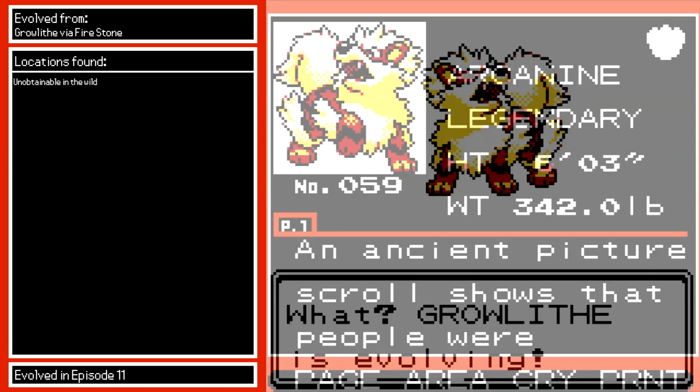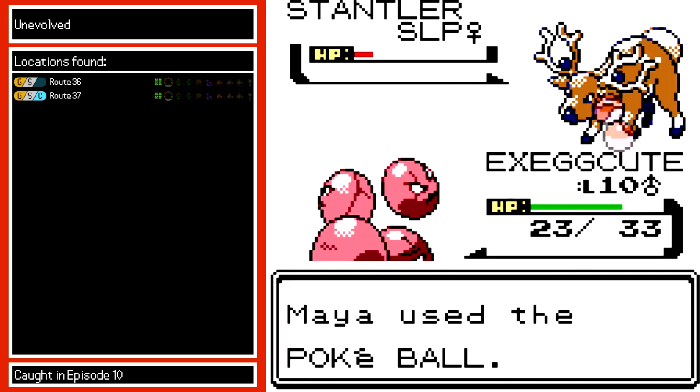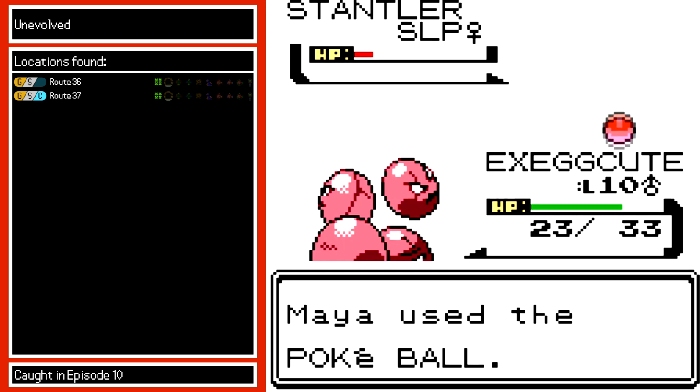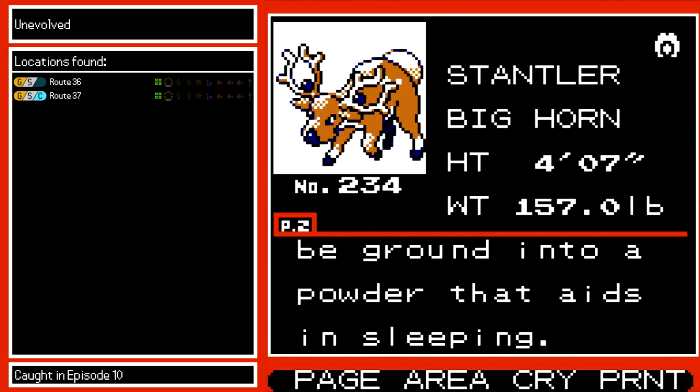Arcanine, the legendary Pokemon. An ancient picture scroll shows that people were attracted to its movement as it ran through the prairies. Stantler, the big horn Pokemon. The round balls found on the fallen antlers can be ground into a powder that aids in sleeping.